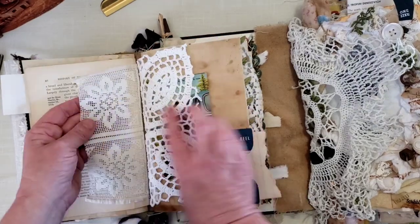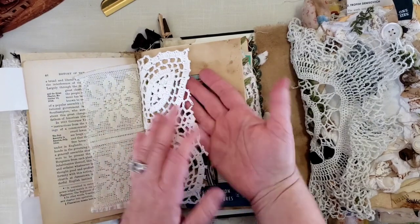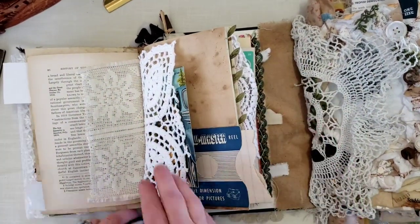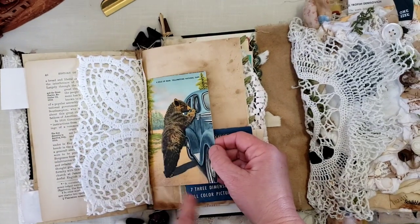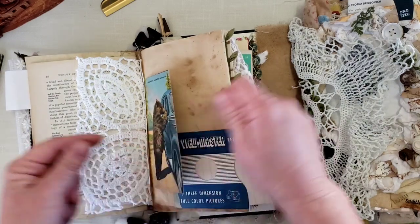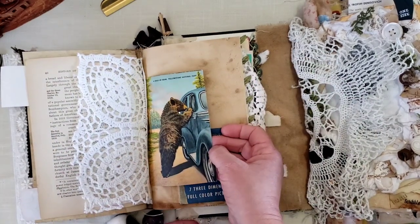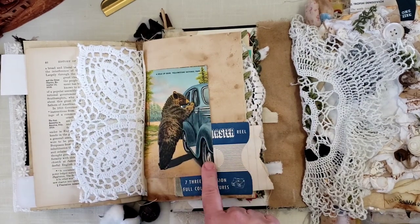This is the other side of that old material, and then this is an old piece of crochet that I used to wrap the second signature. And so we're now going to move into the second signature. Here is a photo out of Yellowstone National Park. It's like one of those photo books, so each side has a photo, and I love, love, love this photo, this bear. I think it's so cool.